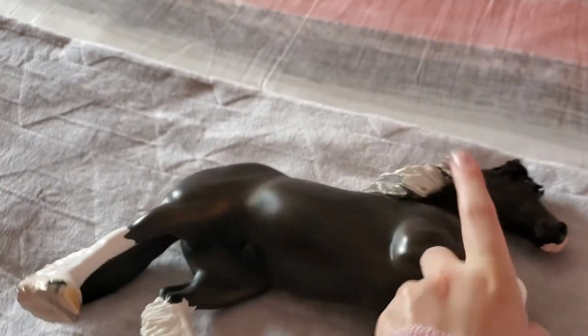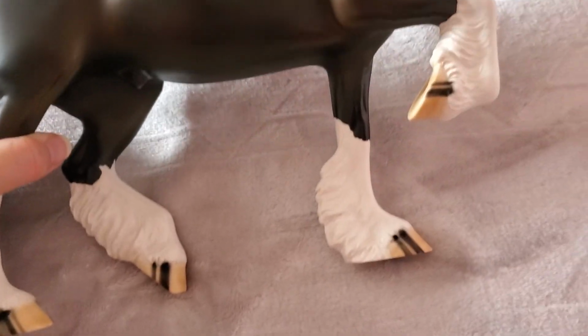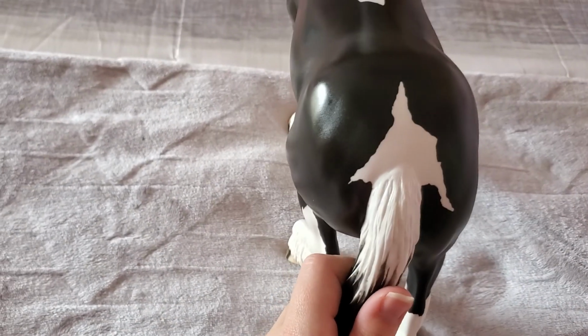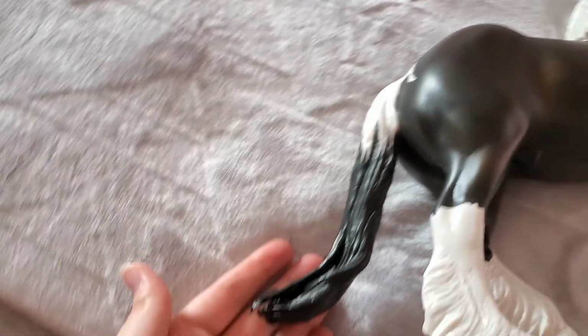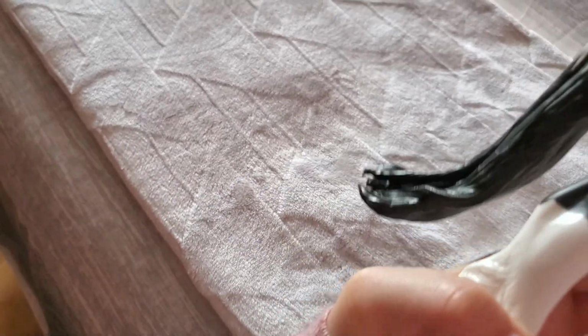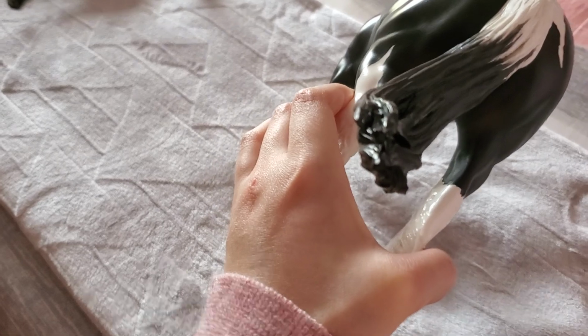I'll flip him to the other side here. So that's all of his feet markings. And then he does have the nice little paint marking on the back there, and his tail, just kind of starting with the white and then fades to the black. And it is customized just to be kind of flowing, and does have some of that extra tendril detail there, as you can see.